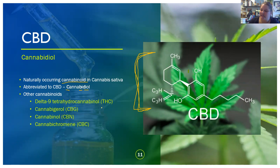So THC, I call it THC because that's super easy to say, really nice to say. But again, typically that stands for delta-9 tetrahydrocannabinol, right? THC, makes sense. There's CBG, cannabigerol, cannabinol, CBN, CBC, cannabichromene. So not that I'm ever going to test you on these names. I just wanted you to see them.